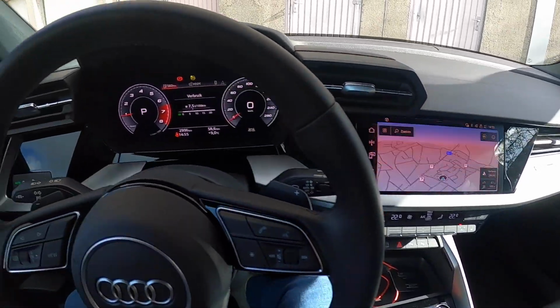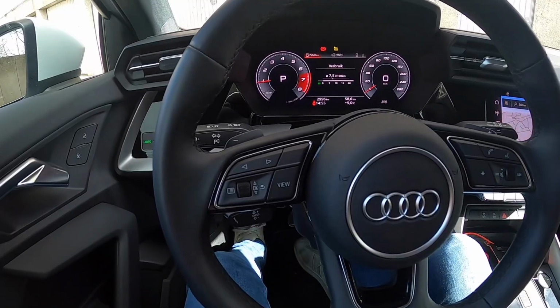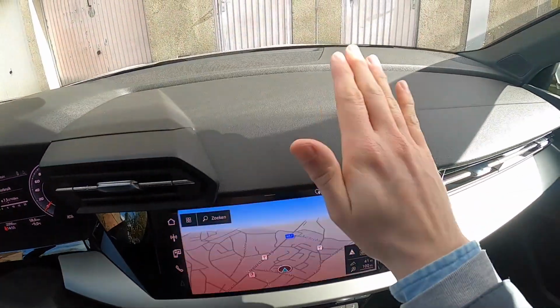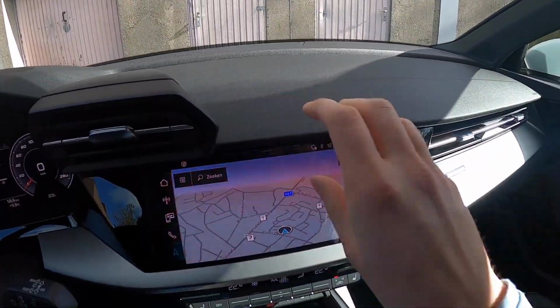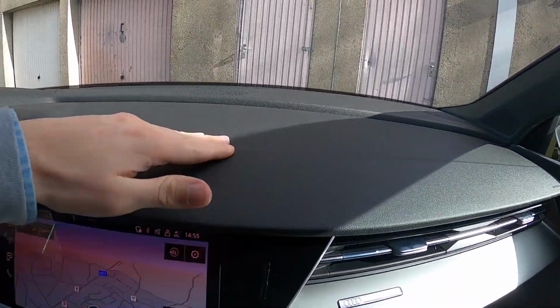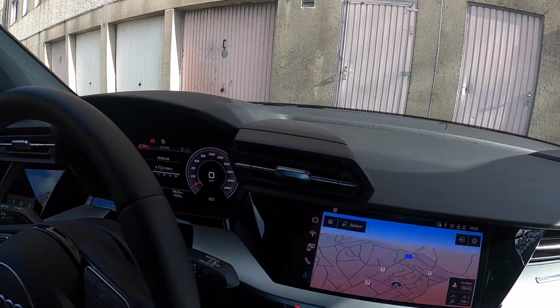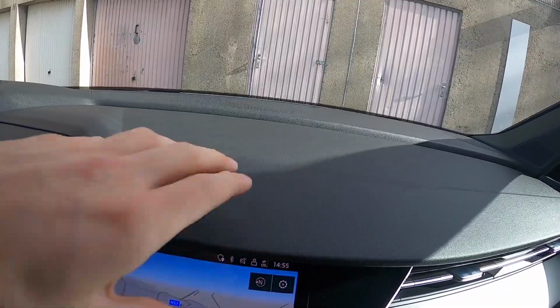So as I said, you can see the cockpit. It's very nice over here, but there are some things which I don't really like. First of all is this. It's plastic, and I mean, if I buy an Audi, I don't buy it to have some plastic over here, because we're in a premium car segment, so you don't want to see plastic things, you want to see leather.